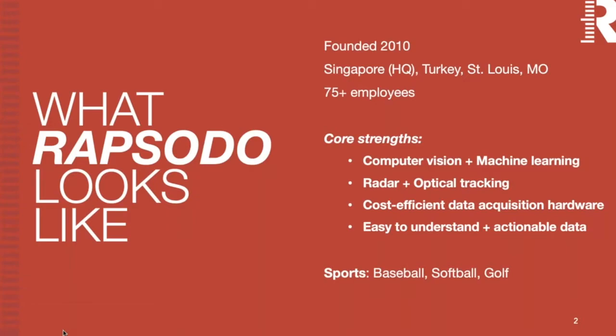What we focus on at Rapsodo is computer vision and machine learning. Essentially, that provides, in this case, radar and camera optics to have a better understanding of what's going on in the golf swing. The biggest difference between us and people like TrackMan is that we're cost efficient. The MLM, which I'll get into much later, is only a $500 product compared to a TrackMan, which is $20,000 minimum. And the beauty of our development team in Turkey is that they've made our app easy to use and easy to understand. Okay, next slide, please.